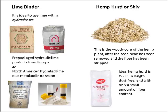So hydraulic limes, as the name implies, have a hydraulic set, which means that when mixed with water, the interaction with water chemically provides a portion of the set, and then they continue to carbonize over time. Where hempcrete really got going was in Europe, in France and England mostly, and their natural hydraulic lime is a fairly common building material. It's widely available, manufactured in both countries, and you can see a couple of the products there. The Saint-Astier is from France, and the Tradical is from England. And so the hempcrete builders in that part of the world tend to go for those prepackaged hydraulic lime products.